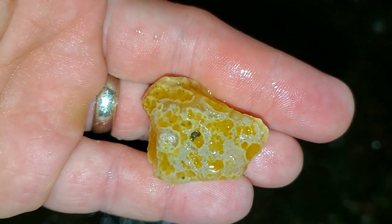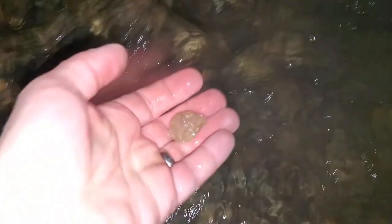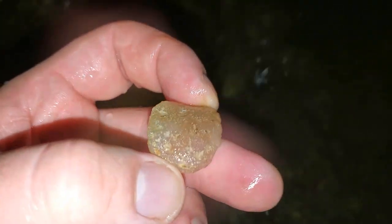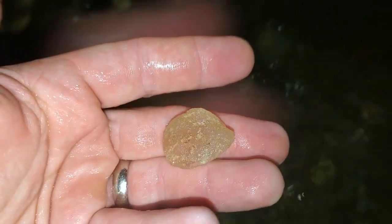All right, let's see what else we can find. It's a good one. So I just took my hand and grabbed it through, picking up rocks, and I picked up this nice nodule here. That's an awesome one. Oh, chalcedony nodule. Pretty cool. I like it. I just pulled that one right out of the rocks there.